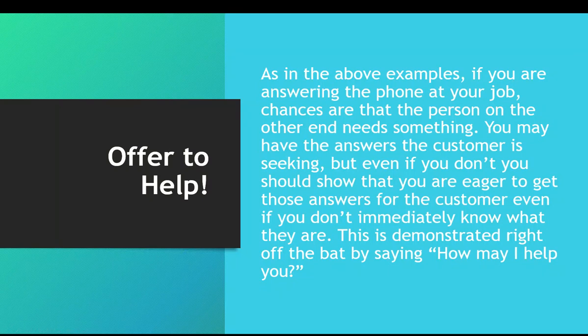Offer to help. Always say, how may I help you? I'm going to stress that a lot today. As in the examples above, if you are answering the phone at your job, chances are that the person on the other end needs something. The customer is expecting you to have the answers they are seeking, but even if you don't immediately know what those answers are, they expect you to find them. And this is demonstrated right off the bat by saying, how may I help you?